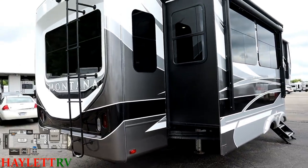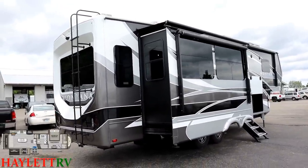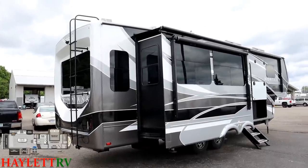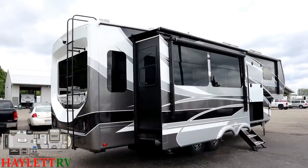And another thing you can't even see is, let's say hypothetically water does get past all three of those seals. There's also still an aluminum, almost like a rain gutter, built inside that slide wall to help shunt water down and out of the RV. There are multiple layers of protections and contingencies in play here.